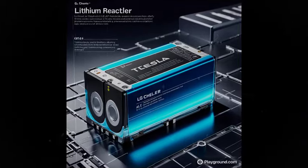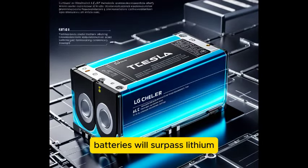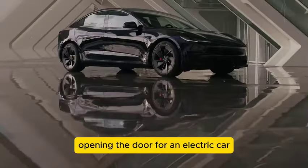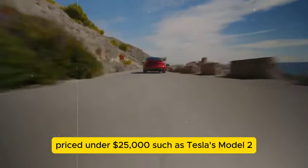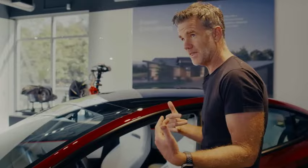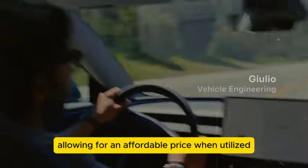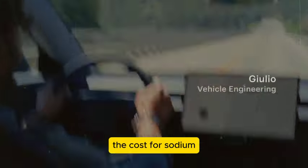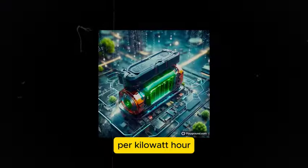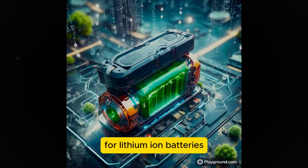its electric car. Spencer Gore stated that it's becoming almost certain that sodium-ion batteries will surpass lithium iron phosphate (LFP) batteries, the cheapest lithium-ion variant, opening the door for an electric car priced under $25,000, such as Tesla's Model 2, which was once thought impossible. Sodium batteries have a unique advantage due to their abundance on Earth, allowing for an affordable price when utilized. The cost for sodium-ion batteries is estimated to be about $40 to $80 per kilowatt-hour, compared to an average of $120 per kilowatt-hour for lithium-ion batteries.